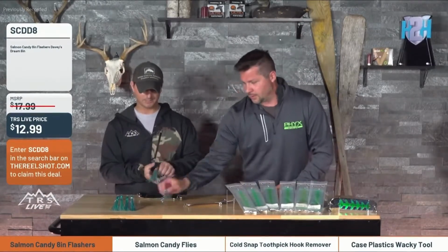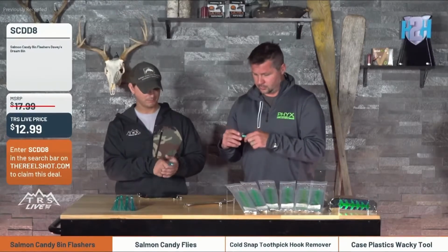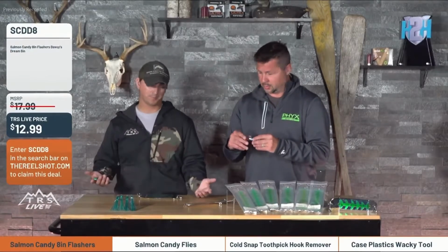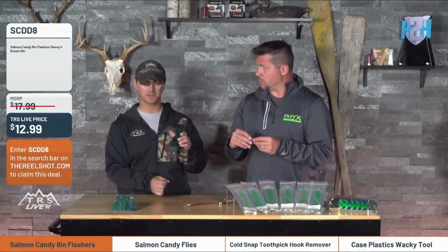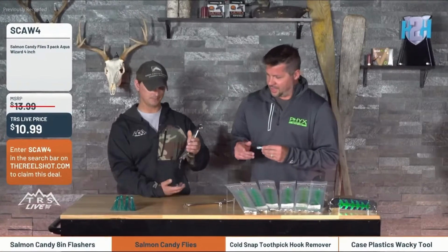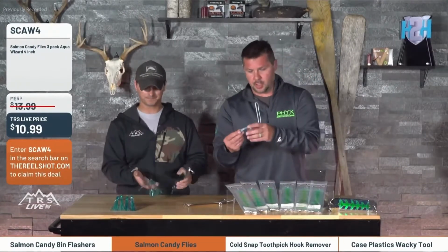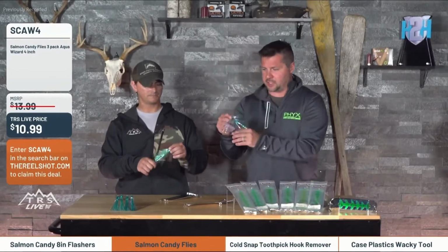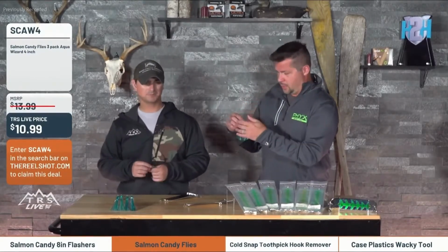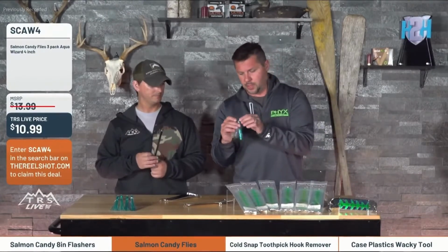Aqua Wizard, yeah, and that's going to be a bluish tint fly, 4-inch, and that could possibly pair perfectly with the Davey's Dream too. It's got those blues and greens, so it matches perfectly. And I love it because, like Nick pointed out to me earlier, the scale-like flash that you get from this fly is unbelievable. And when you're purchasing this fly, you're getting it as a 3-pack. Yep, and you've got options.